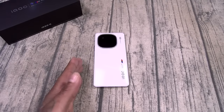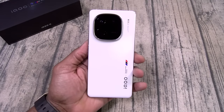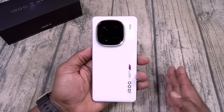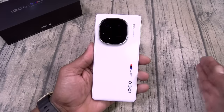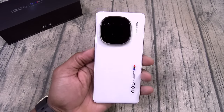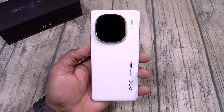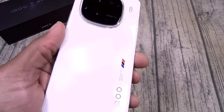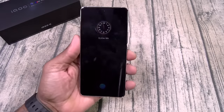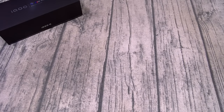But as of right now, if you got $650 to spend and you want a phone, remember, you're going to get 3 years of guaranteed Android updates and 4 years of guaranteed security patches. This is a beast right here. Anyway, IQ12, okay, BMW M Motorsports, flat panel design, excellent biometrics, speakers, display, camera. This is an all-around win.